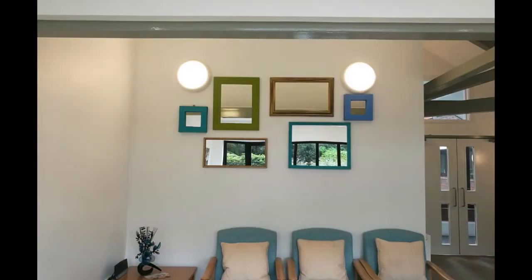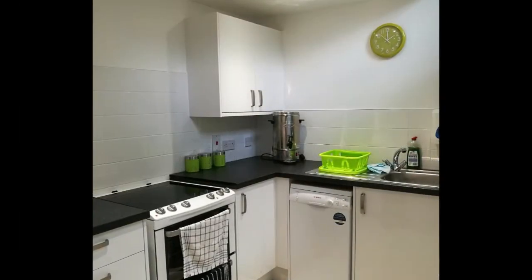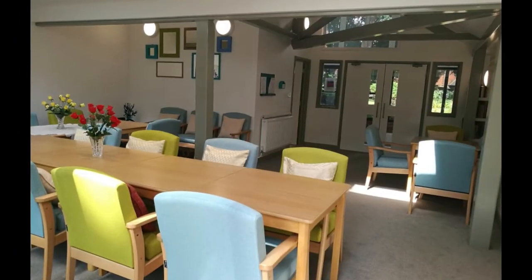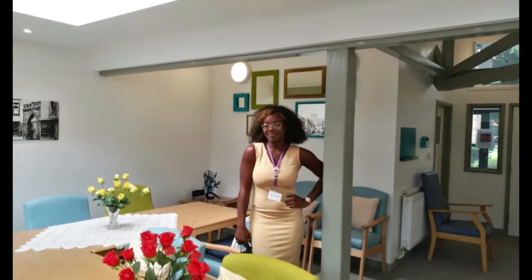The finished product was even better than I'd imagined, showing how far you can go with limited resources but an unlimited imagination. The residents love their new common room and agree that the project was a great success and hopefully the first of many to come.